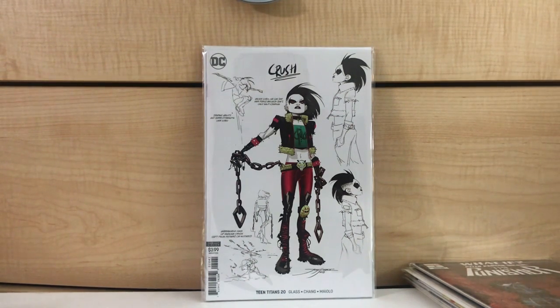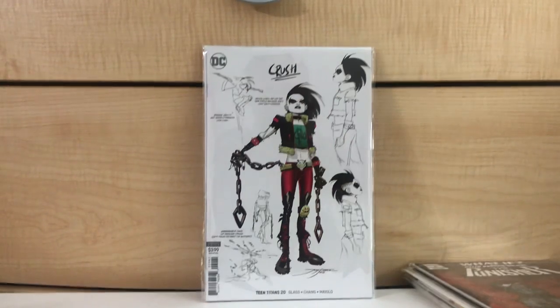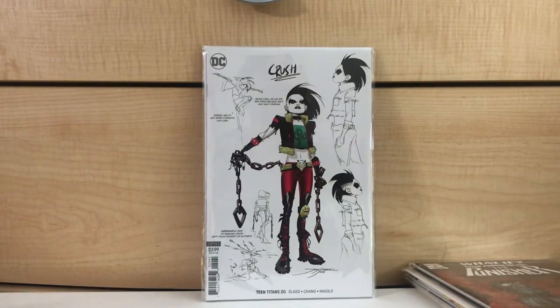So this is my second copy, which I paid considerably less for. I can't believe it. I should have just held out. Should have just waited. But anyway, what do I want to say about this one?